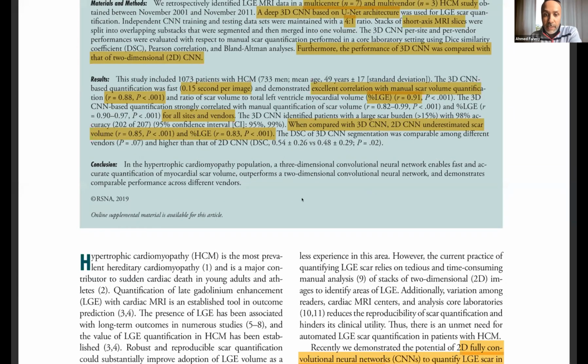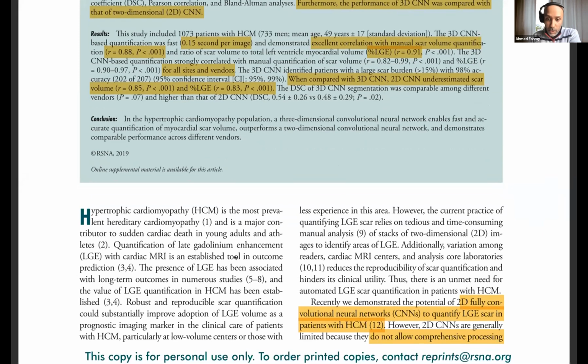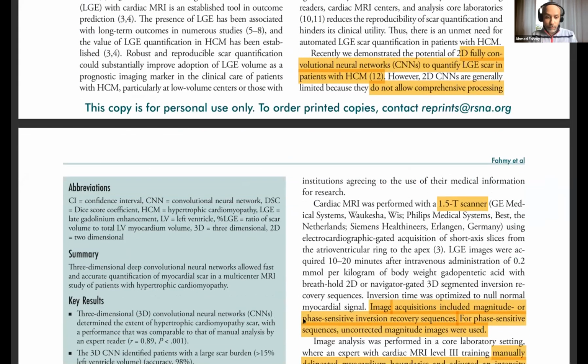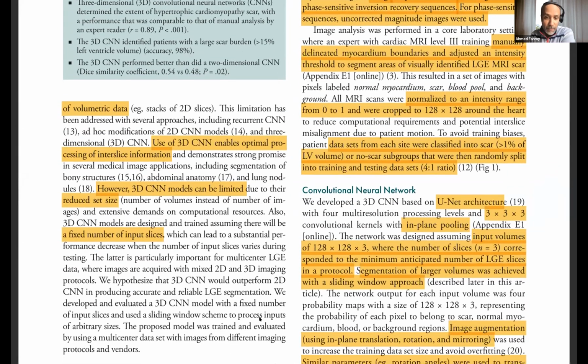Over all sites and vendors that we had in the data set, we also have better performance obtained from the 3D neural network compared to the 2D neural network. So, yeah.